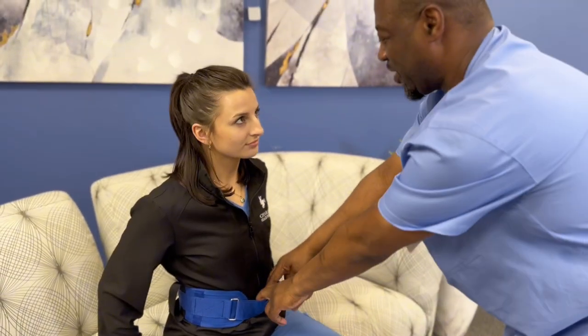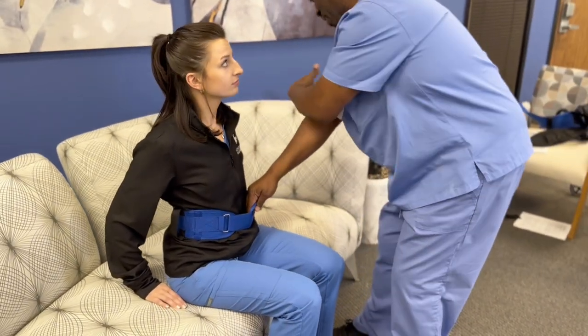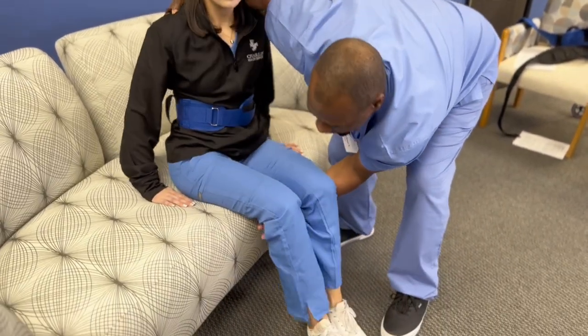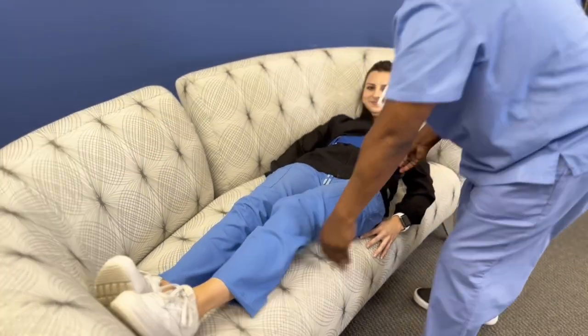Now, I'm gonna lay you down and move your feet up, all right? You're gonna help me by laying down this way whilst I move your feet up, okay? 1, 2, 3. Are you comfortable? Yes. All right, I'll take the belt off you.